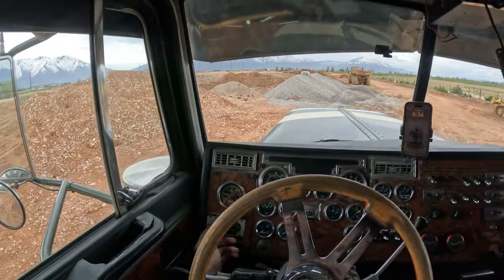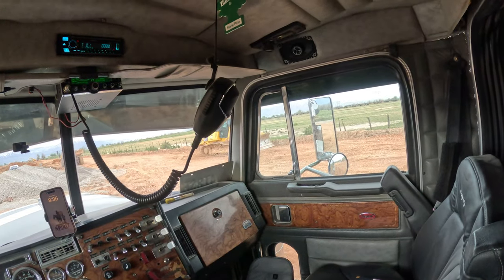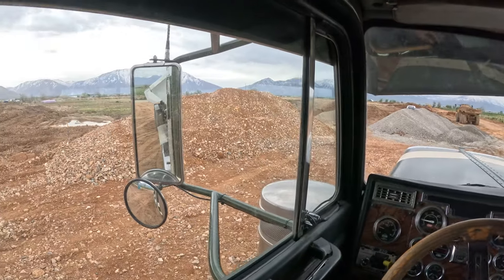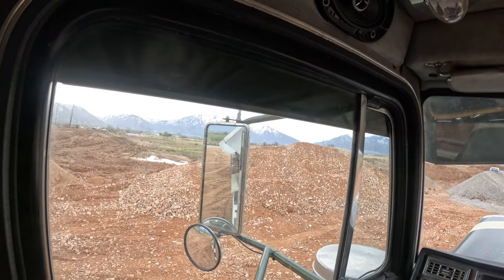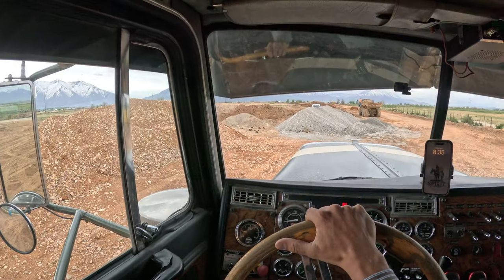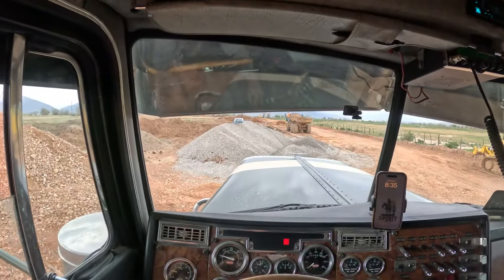So, I'm gonna engage my PTO here, and I'm gonna put my bed up in the air just a hair, kind of getting it ready, because with this gravel, it's really easy to get stuck while dumping. So I'm gonna want to try to stay moving the whole time while I'm dumping. So I'll get the bed up just to where it's about to dump. Flip our power divider in there, which might need some work on this truck, but. And then we're just gonna roll by and hopefully dump it off smooth.